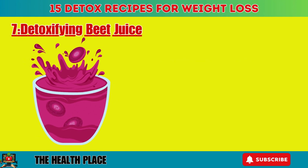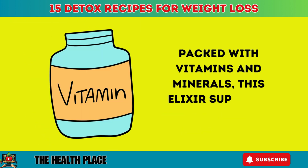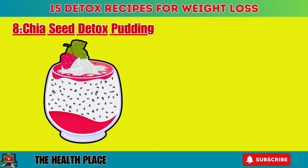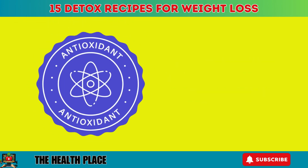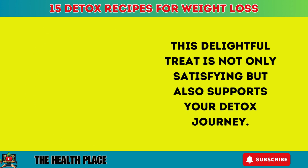Detoxifying Beet Juice. Harness the detoxifying properties of beets with a vibrant beet juice. Packed with vitamins and minerals, this elixir supports liver health and can aid in weight management. Chia Seed Detox Pudding. A chia seed detox pudding, combining the goodness of chia seeds with antioxidant-rich berries. This delightful treat is not only satisfying but also supports your detox journey.